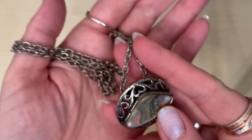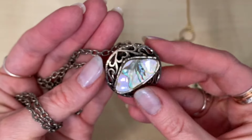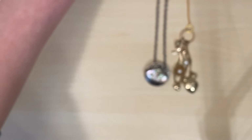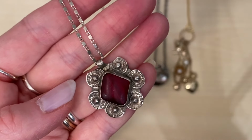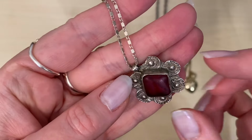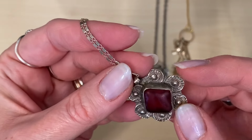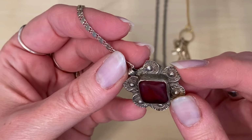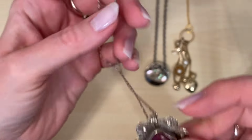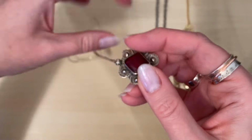This chain, if you remember, there was a vintage chain and this lovely abalone scarf clip. I've just popped it on there as a pendant. This cleaned up beautifully, just with a little buff with a silver cloth. I didn't want to do it too much because it is a vintage piece. I wanted it to still look vintage, but just wanted to give it a little bit of shine back, and then I've popped it onto this vintage white metal chain.